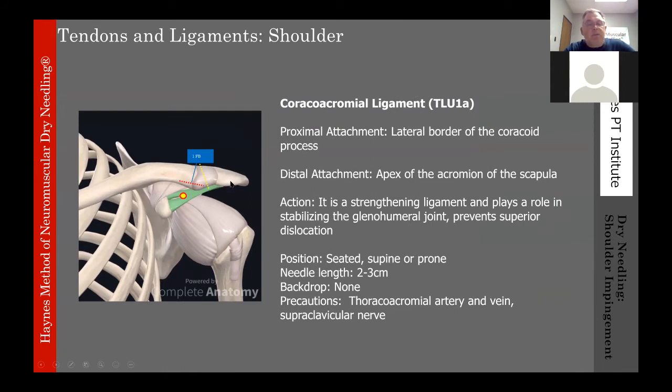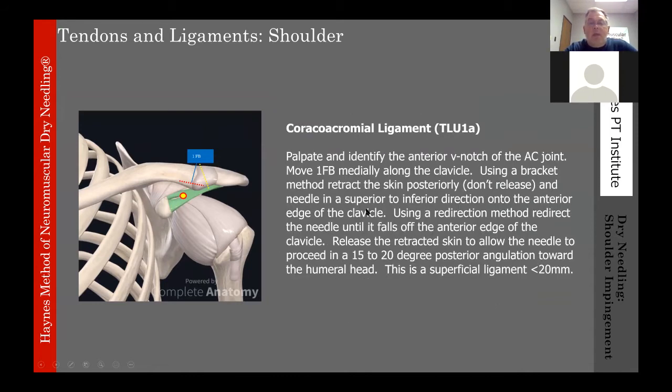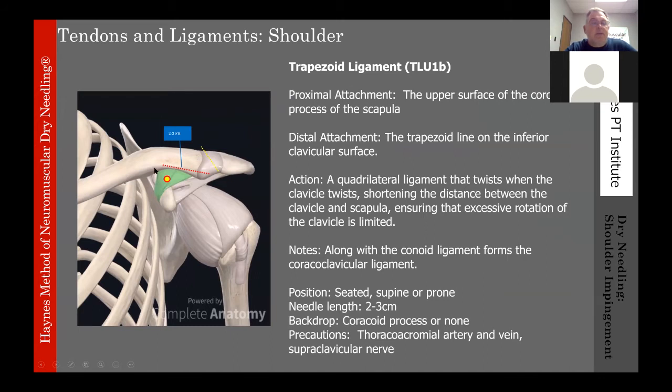Coracoacromial ligament, again, is one of the main ones that gets surgically addressed if there is an impingement. And the trapezoid ligament, further. So coracoacromial is about 1 finger breadth from the lateral border of the clavicle at the anterior V-notch. Move over 1 finger breadth to get to the coracoacromial. For the trapezoid, we'll move 2 to 3 finger breadths into the crook of the clavicle here. Both of them will be slightly posterior with the needle. They are superficial, so we want to be cautious with depth there.